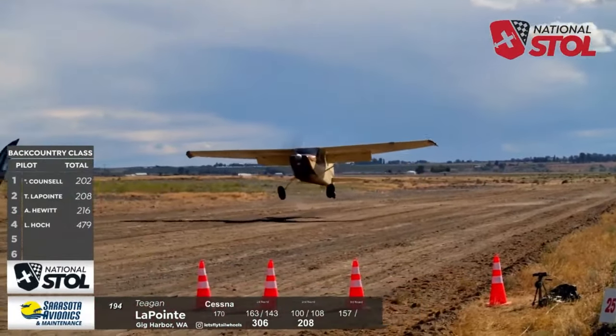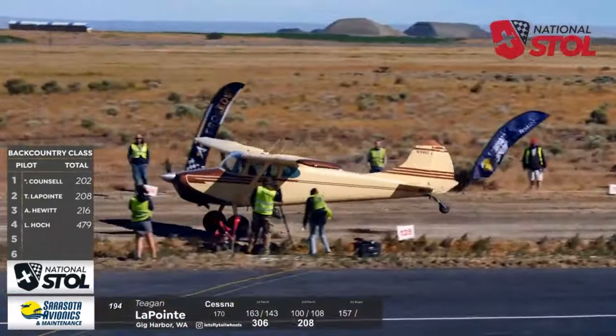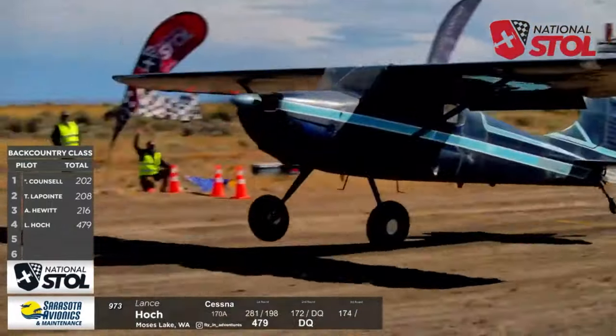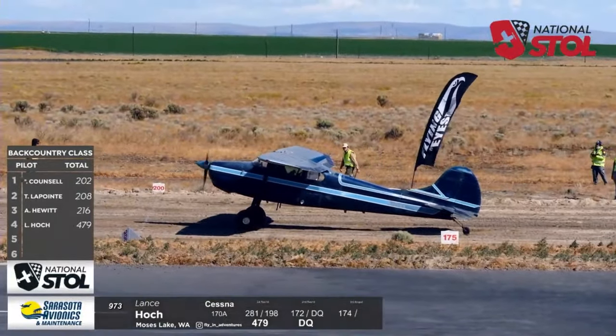Look at how much control input's being required on that elevator control. Fantastic landing. Really working. Getting it stopped, keeping that tail down. Good over the line this time. Fantastic landing, sub 200 feet.